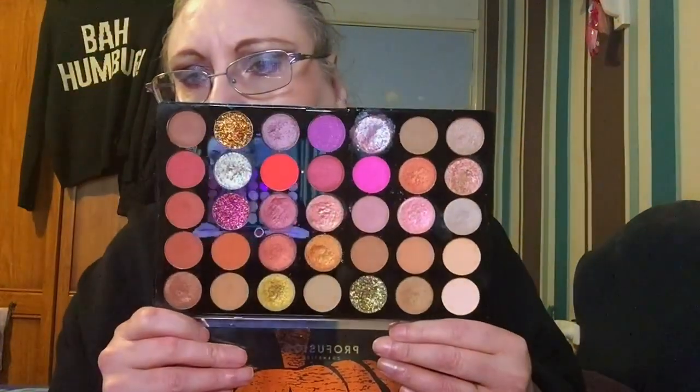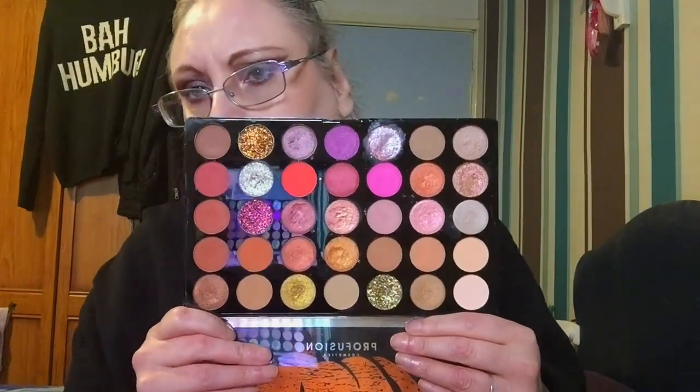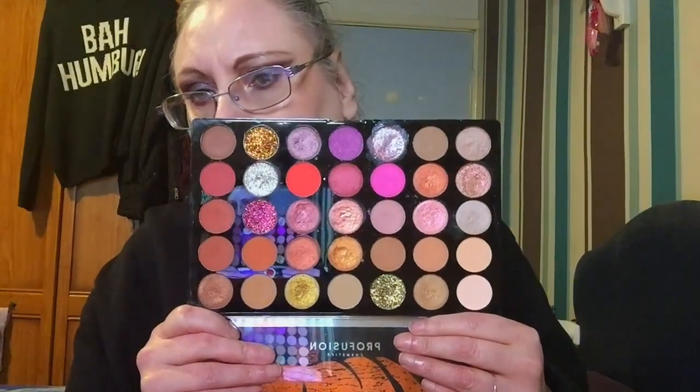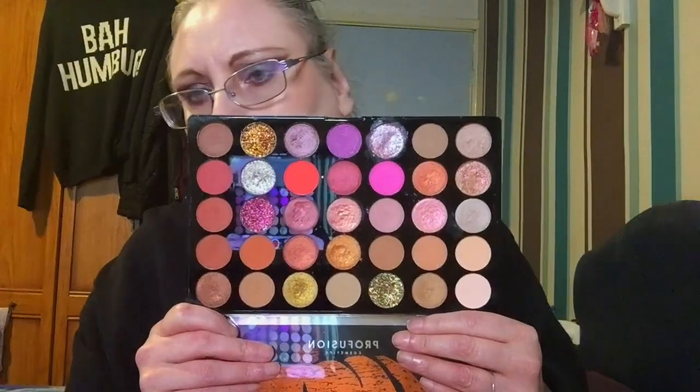And the last one is the Mirage palette from Profusion. Hang on, let's get this thing off there. And it looks like this. This is stunning. I've not had this palette long in my collection, and I've gone in a few times with various shades, as you can see. But, oh, this is beautiful.